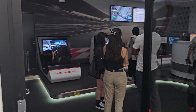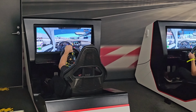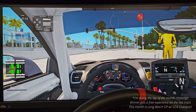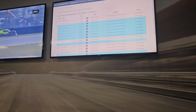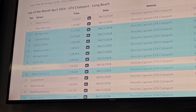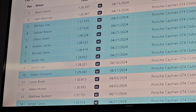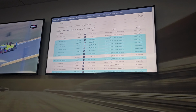So check this out. Right now I'm in the sim lab, and I'll be doing one of the laps right over here. All right, so I guess I'm in the GT4 Club Sport, and here we go. A few moments later. So my fastest time was 129.52. I could have improved for sure. I can probably get into the 128s, but that'll only get me up to probably 6th or 7th at best. So hey, nice try, not gonna lie.